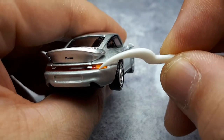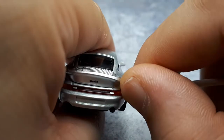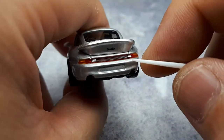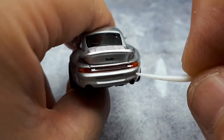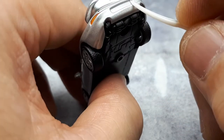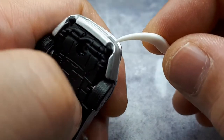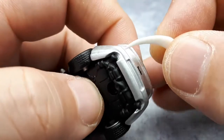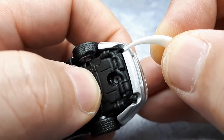This one maybe wasn't set in properly though. You know, I feel like it wasn't pushed in enough. But it's got some printed on backup lights and then good separation between the orange and the red. Just a blank license plate area, and then the exhaust tips there. You know, there's no paint there. They're definitely chrome on the real car, so a little silver paint would have been helpful.